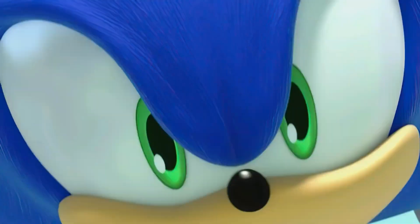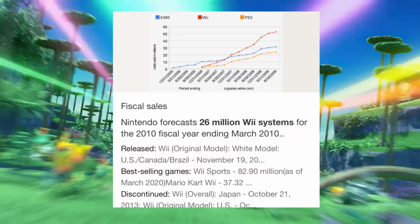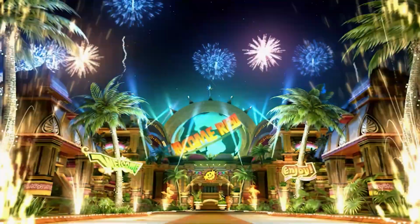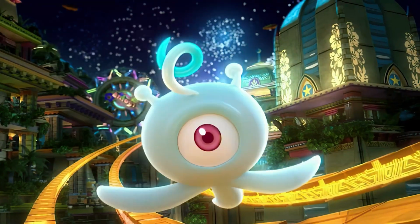The year is 2010. The Wii is a really popular console, selling about 26 million units as of March that same year. At this point, everyone and their grandma had a Wii. Around the 2000s, Sega made a deal with Nintendo, which resulted in their games being playable on Nintendo consoles, including some being exclusive to Nintendo consoles.